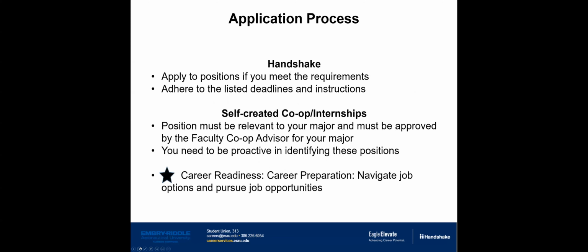What is the application process like? There are two ways to apply for opportunities. The first is through Handshake. It's a single sign-on through ERAU. Handshake is our career management system that we use for all opportunities. There are two ways that you can see it. One is through a mobile app, and that's on both Apple and Android. And the other is through the single sign-on on ERAU.